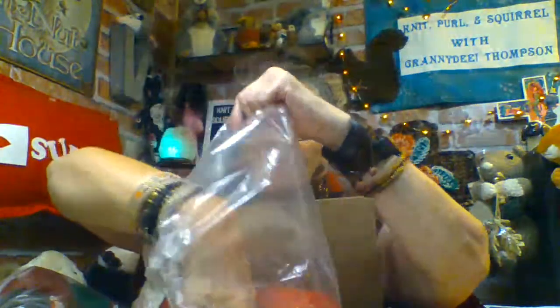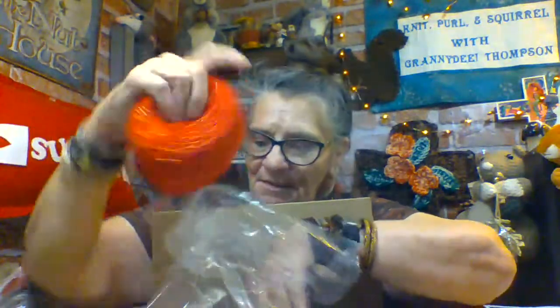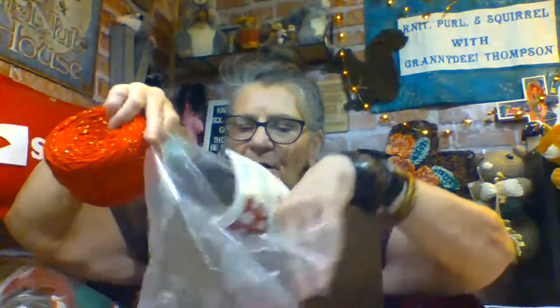Thank you. Oh my gosh. And look at this. Sparkly yarns. Sparkly. And it's gold sparkles in it. Can y'all see that? This feels like cotton. It is. Premier Home. And this is a size 4, and the color is red gold. I'd say that's perfect. Premier Home. Thank you so, so much. I've got some more of their cotton, but I do not have red.